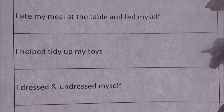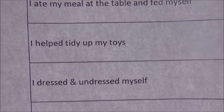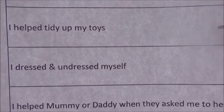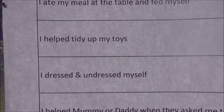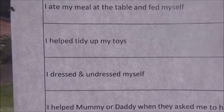"I helped tidy up my toys." Nine times out of 10 he did, but there would be times when I would find myself just shouting at him to try and get him to help me tidy up, and I didn't like doing that. So if he doesn't want to help, what I say to him now is, "I'll put a cross on your chart." And in a book I've been reading, it says put a cross on the chart, and then if the child changes their mind, you put a sticker over the top. So that's what else I've been doing.